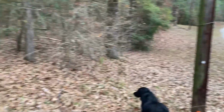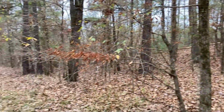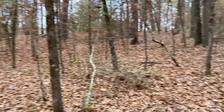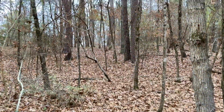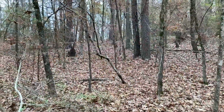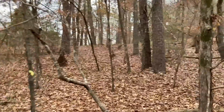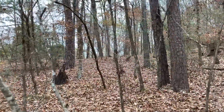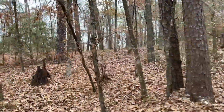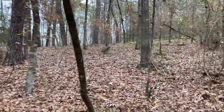So when you get up here at the front of the property, it's pretty heavily wooded. You'd have to clear out. It's mostly little stuff. I would try to leave as many of the mature trees as possible. But the lots are deep enough that you would be able to build further back. And I'll show you my favorite feature of this property as we get back here.